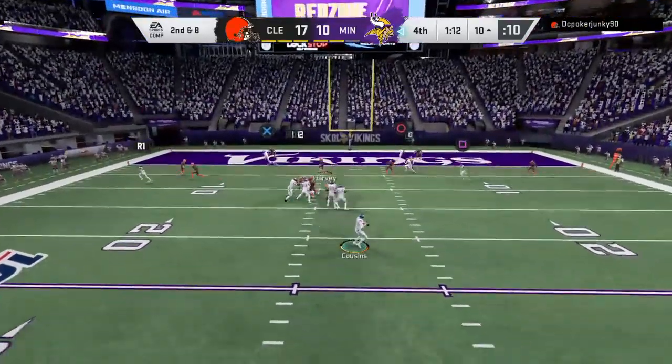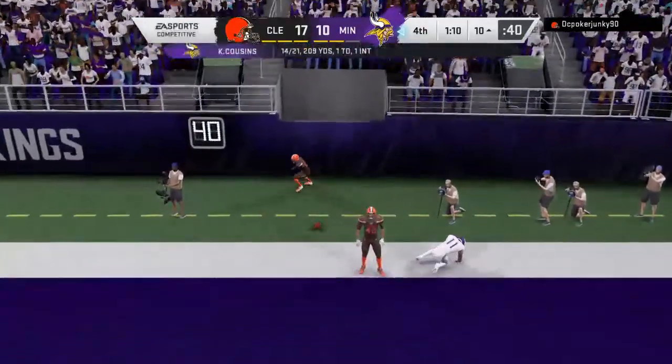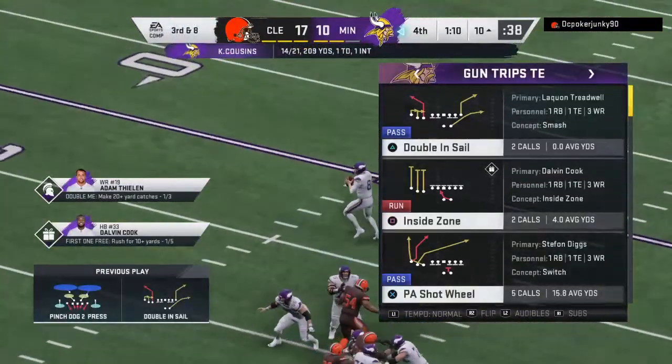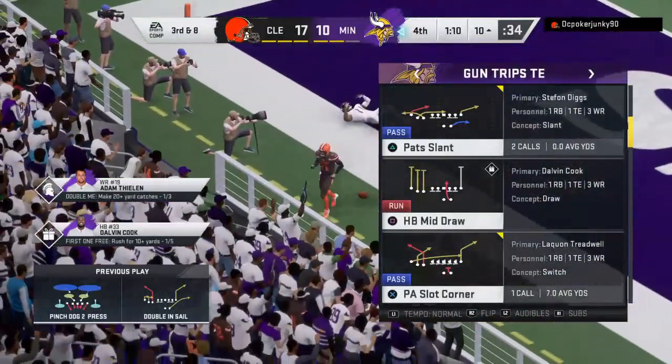He'll look to throw. And that's going to be knocked away in the end zone. It's incomplete. Denzel Ward, Pro Bowler as a rookie, there to bat that one away.